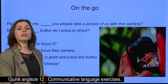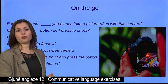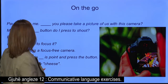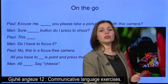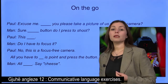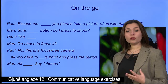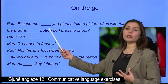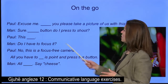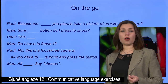We're on the street now and we would like someone to take a picture of us, me and my friend, for example. So we have Paul and a man, a stranger. We need to fill in one missing word. We have said that in order to fill in one word more easily, we have to read up to the end of the sentence, and why not continue so that we can understand what is going on.